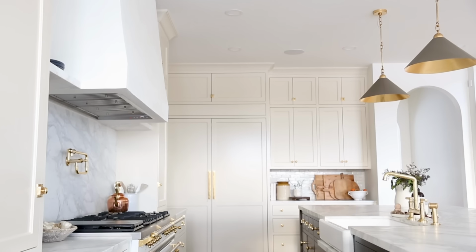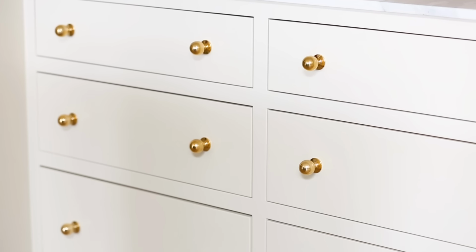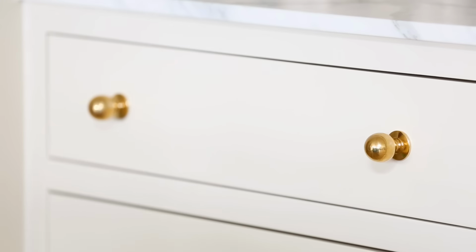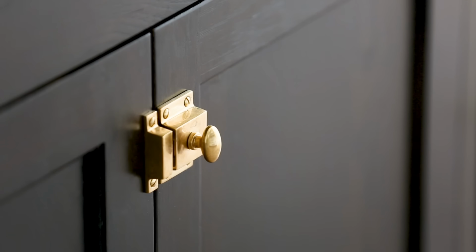I wanted a mix of hardware throughout the kitchen, so we worked with R. Martin. They are an English company, and they had this beautiful unlacquered brass knob that is so heavyweight. I just love it. So we did knobs, cup pulls, latches, and then these really long pulls on our integrated refrigerator.